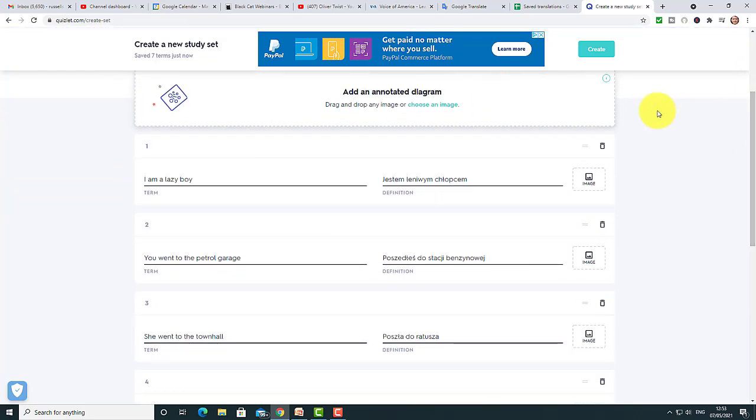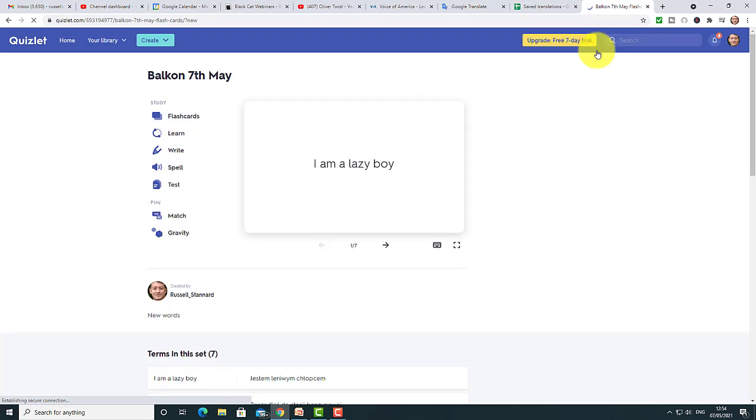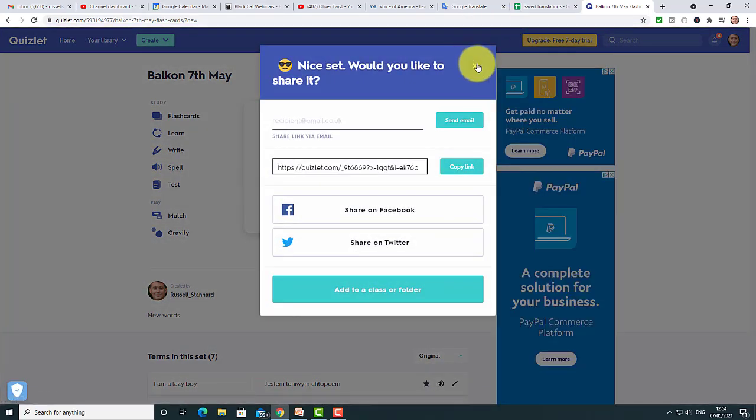And sometimes you have to click here and just make sure that it picks up English is the language on that side and Polish is the language on that side. Just make sure, if you click on the first one, it will activate it. Sometimes it doesn't activate otherwise. And that's it now. I can click on create. And now I can start playing these sentences, working with these sentences.